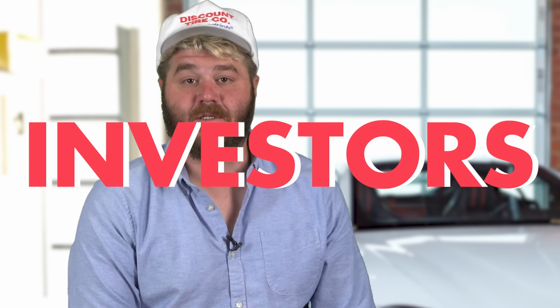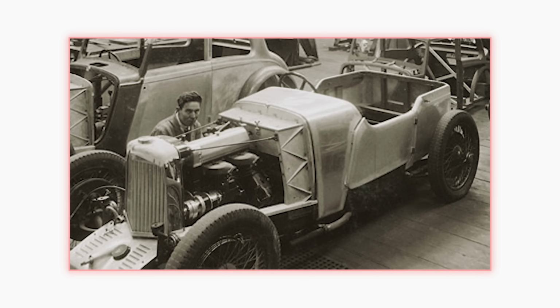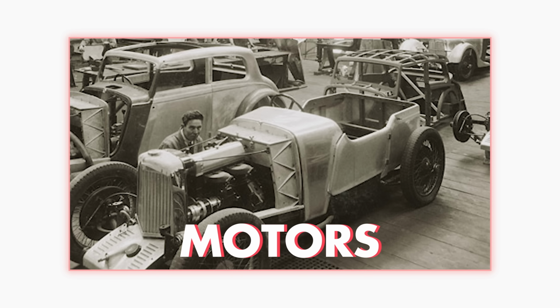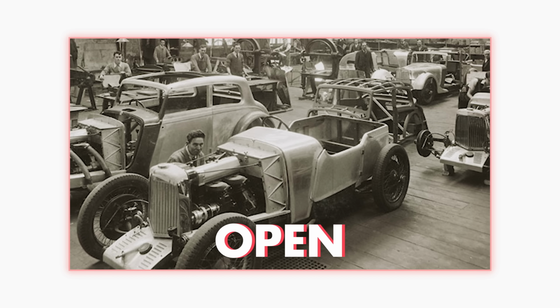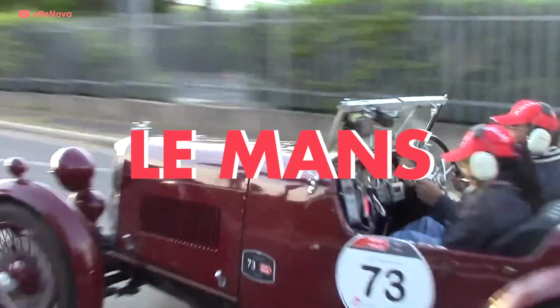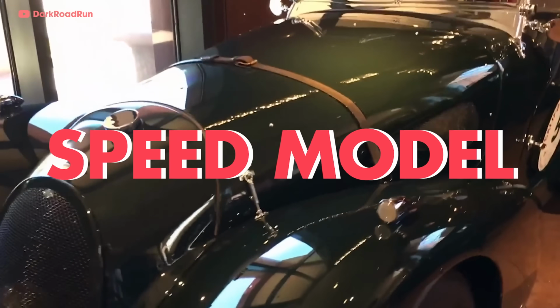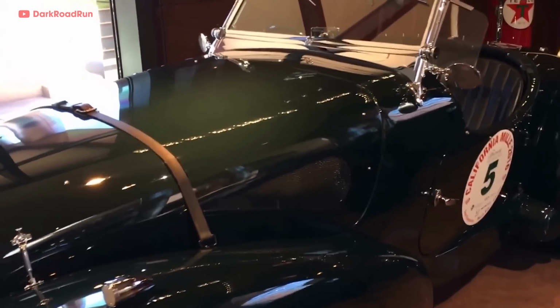Lady Charnwood tried to save the company again in 1926 with two new investors, Bill Renwick and Augustus Bertelli. They officially named it Aston Martin Motors and started building mostly open two-seater sports cars and race cars. There was the International, the Le Mans, the Ulster, the Speed Model, and they did very well in the races, including Le Mans and Mille Miglia.